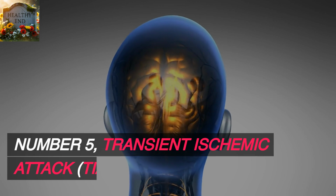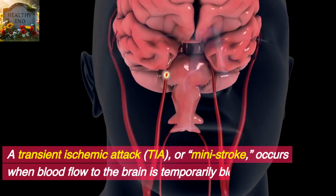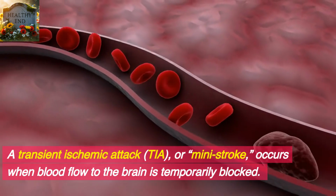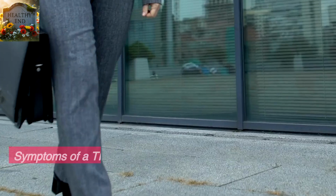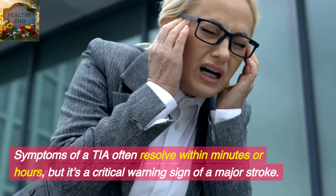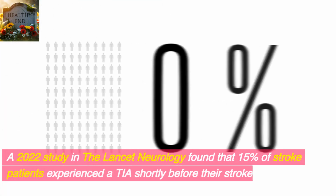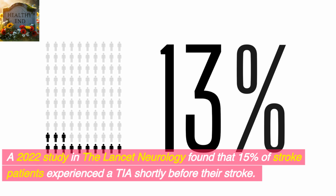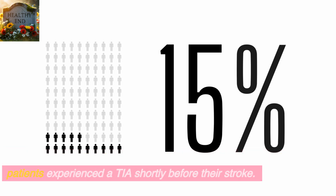Number 5. Transient ischemic attack, TIA. A transient ischemic attack, TIA, or mini-stroke, occurs when blood flow to the brain is temporarily blocked. Symptoms of a TIA often resolve within minutes or hours, but it's a critical warning sign of a major stroke. A 2022 study in The Lancet Neurology found that 15% of stroke patients experienced a TIA shortly before their stroke.